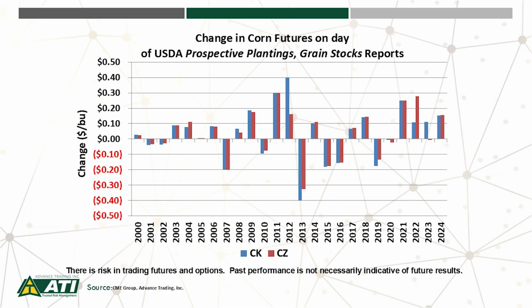Now, these are very important reports here, less than 2 weeks away. Why are these reports so important? The history of the changes in old crop CK and new crop CZ corn futures over the years can be significant. Not every year, but reviewing this chart here, we can see many years where there have been substantial increases in price, but there have also been years where there have been substantial decreases in price.